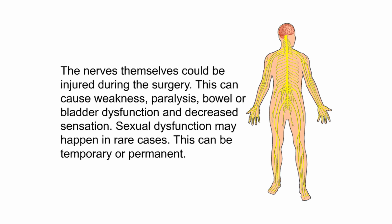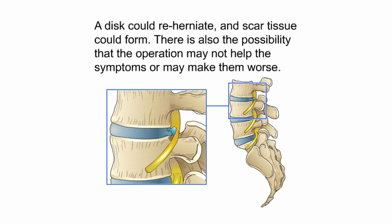This can cause weakness, paralysis, bowel or bladder dysfunction, and decreased sensation. Sexual dysfunction may happen in rare cases. This can be temporary or permanent. A disc could reherniate and scar tissue could form. There is also the possibility that the operation may not help the symptoms or may make them worse.